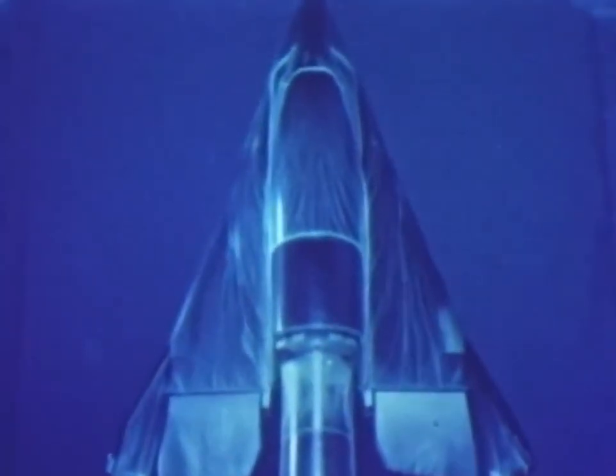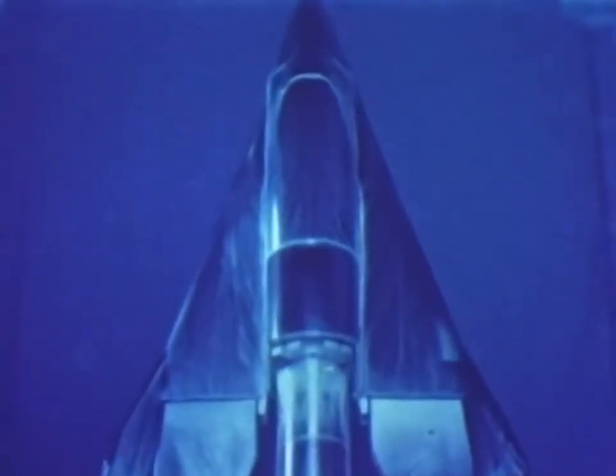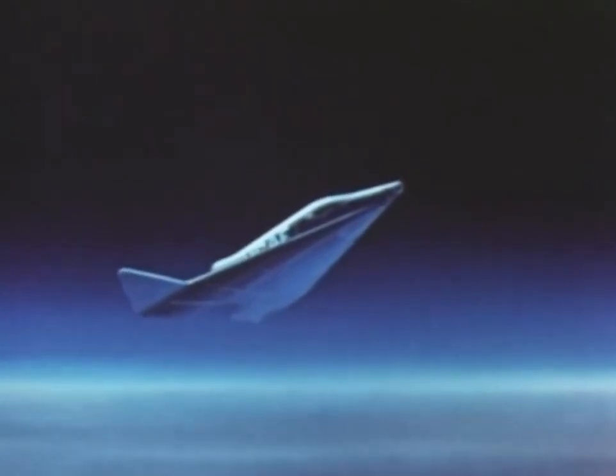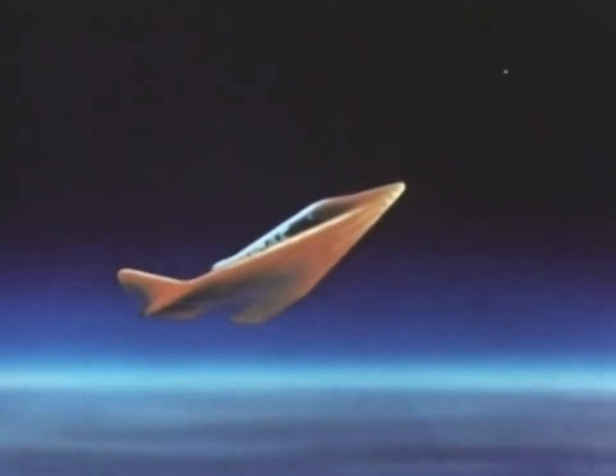Some models are coated with a fluorescent oil. High-speed cameras record the oil flow patterns as the model is injected into airflows as high as 6,000 miles an hour. As a spacecraft plunges deeper into the atmosphere, friction continues to slow it down. Simulating this portion of the flight in the wind tunnel causes the model to glow at red-hot temperatures.